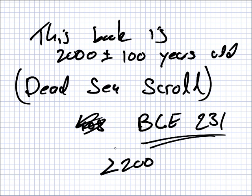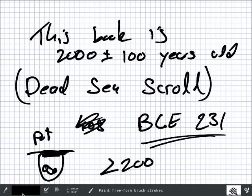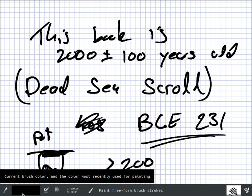The reason it lasted so long was because it was inside a pot. The pot was closed. If it's in the air, it is a problem, but if it's inside a pot, it's okay. All right. So you see, for this lesson, it's just English.